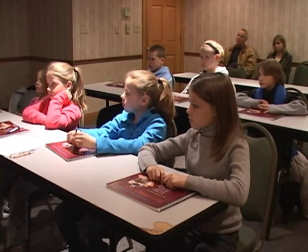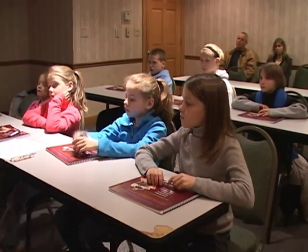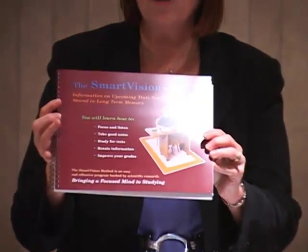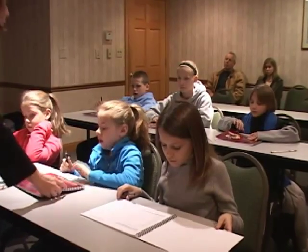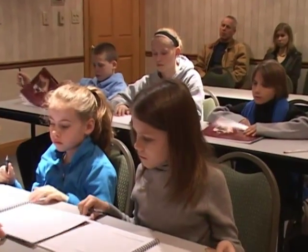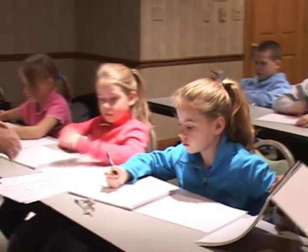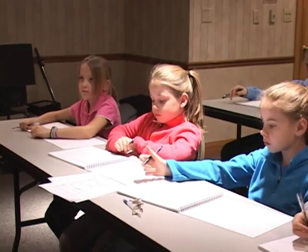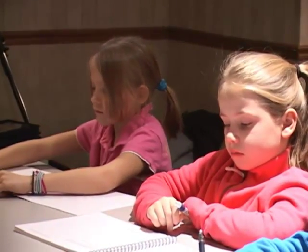I'm going to hold up 5 words, and open your book. This is the Smart Vision notebook that helps you with studying. We're going to give this to you, and we're going to show you how it works. So open it to the first page, and just in that blank space, I'm going to give you 5 words, and I'm going to hold them up for just a minute, and then I'm going to take them down, and I want you to remember and write down as many of the words as you can remember, okay?